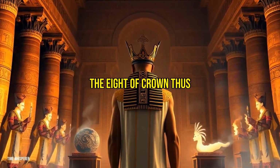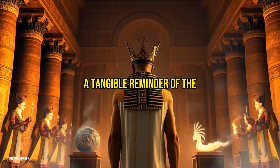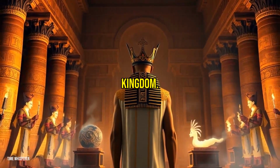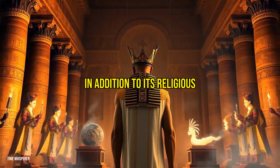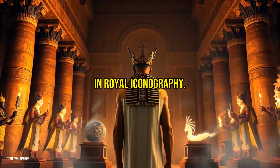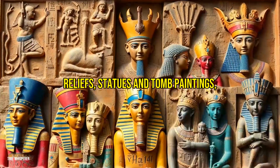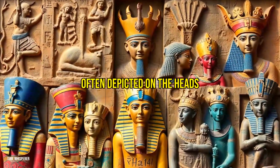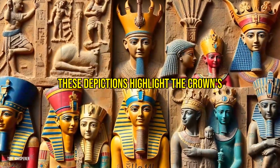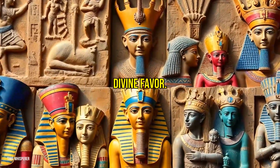The Eight of Crown thus served as a bridge between the earthly and the divine, a tangible reminder of the pharaoh's sacred duty to maintain order and harmony in the kingdom. In addition to its religious significance, the Eight of Crown also played a key role in royal iconography. It frequently appears in temple reliefs, statues, and tomb paintings, often depicted on the heads of both pharaohs and deities. These depictions highlight the crown's dual role as a symbol of both earthly authority and divine favor.